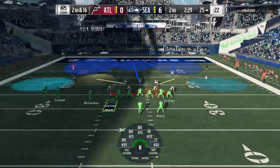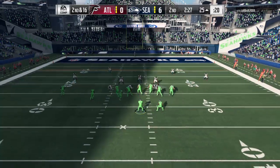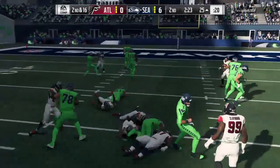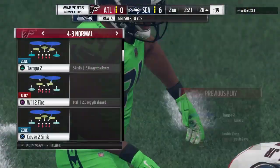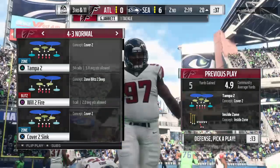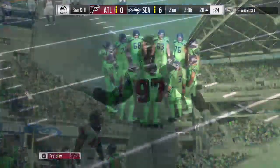Baldwin goes in motion right. They'll run it now out of the gun. And he's going to fight his way forward here for a modest gain. 5 yards gets him back near the original line of scrimmage as he'll be left with a 3rd and long.